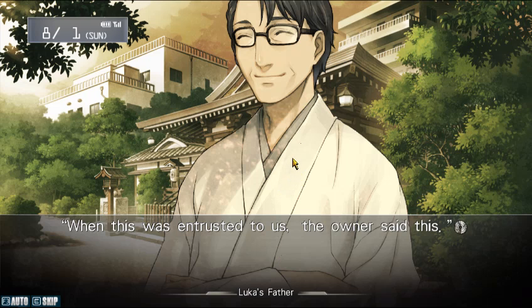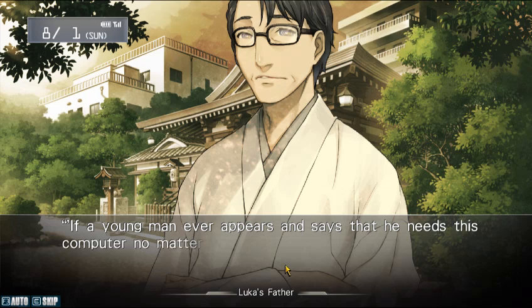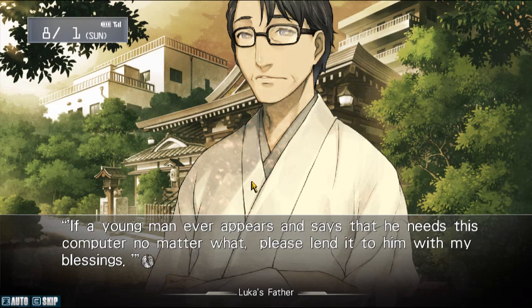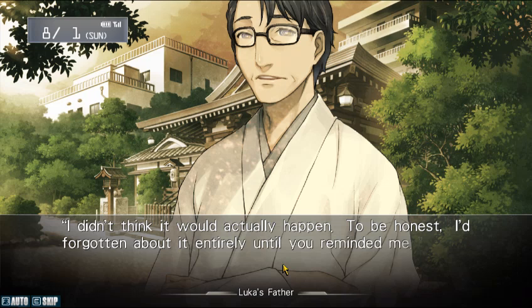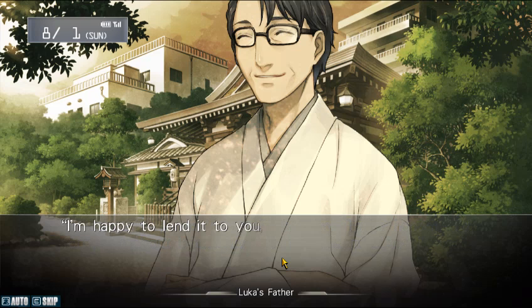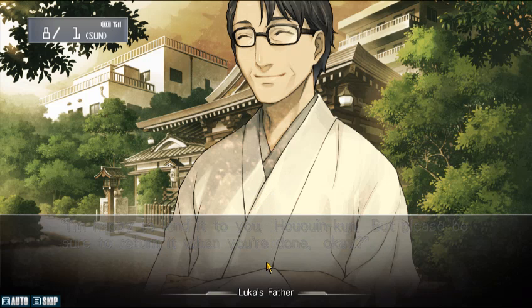That is oddly specific, not to mention coincidentally prophetic. Ruka's father says he never thought it would really turn out this way, and that he himself had forgotten the message until just a moment ago. Apparently, Ferris's father has some kind of intuition of sorts. He says he will lend it to Hououin, but asks that it be returned once they are done. Indeed, we are just borrowing it for the time being until we can break into SERN's databases.